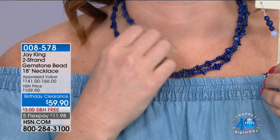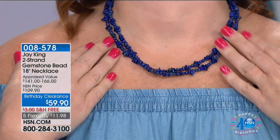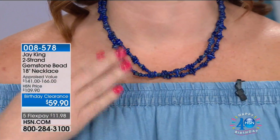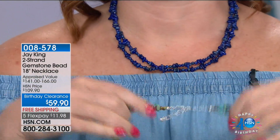Okay, so just to show you, if you missed out on that and you would like more lapis, this is a really pretty double lapis necklace. It's got your beautiful chips and some round beads that are just so pretty. It's available in turquoise as well. Well, hello now.